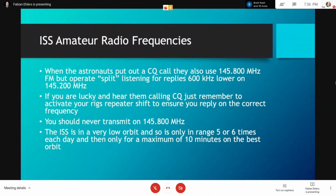The ISS has got some low orbits, but it's only about 5 or 6 times each day. And the problem is these orbits only last for about 10 minutes. So once the ISS appears on the horizon, time is of the essence. You really need to get in quickly, get as many communications as possible before the ISS then goes out of the area, and you won't be able to catch them again. But again, you only wait a few hours and they appear again.